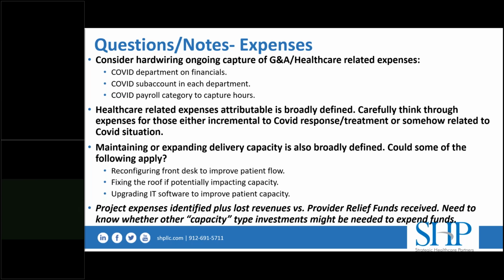The next point, healthcare related expenses attributable, is just broadly defined in general. I think you guys need to think carefully through those that are either incremental or somehow related to the COVID definition situation, and not just very specific to temp check people. And if you think about all of the workarounds and all of the different inefficiencies that have been embedded in our organizations in order to deal with this, it's going to be more than just the obvious. And I think we need to think about all the categories of expenses and the various things that might be applicable.